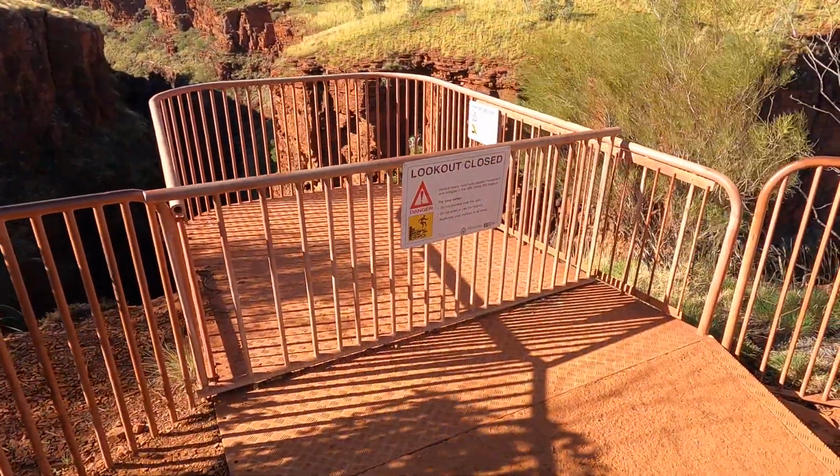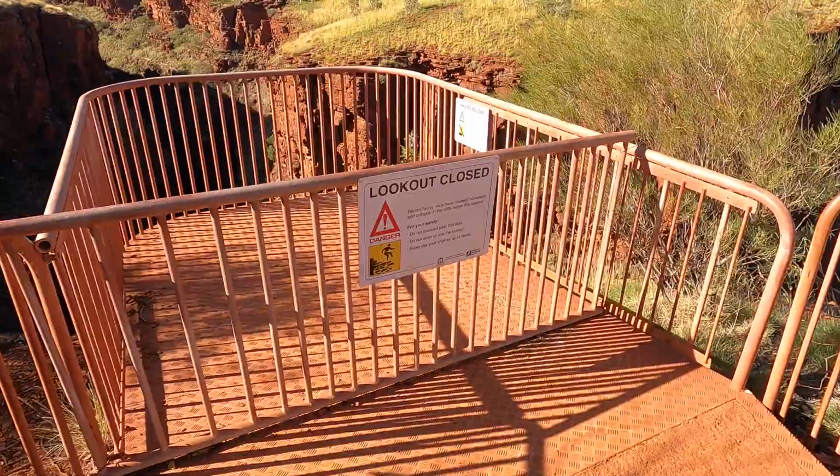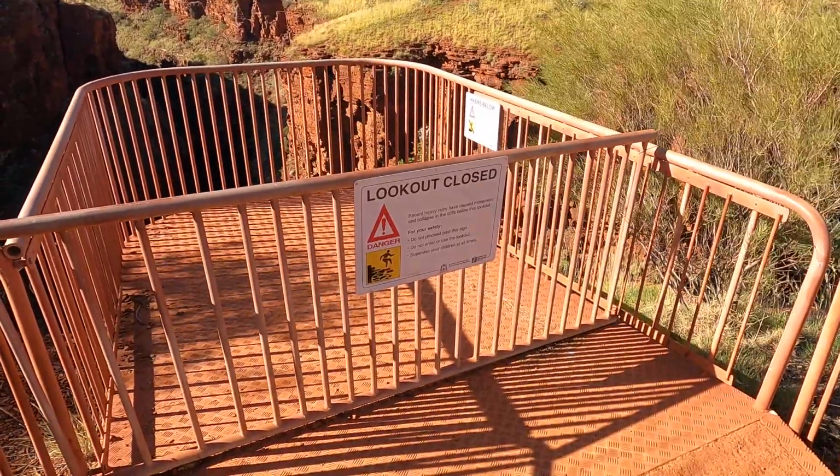Unfortunately, the lookout's closed. Heavy rain has caused movement and collapse in the cliffs below the lookout.